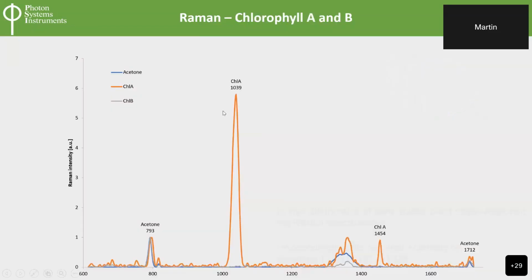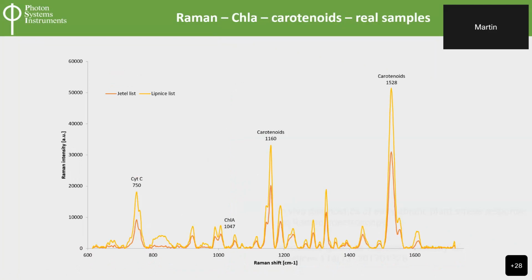This is an example of how the spectrum looks. As I said, you can see the chlorophyll, the individual peaks from the individual compounds, and what we were doing was calibrating the system using standard HPLC analysis. Here is another type of spectrum. Sometimes you get a number of spikes and nobody understands what they are. What you have to do is link these individual peaks together with the individual metabolites.